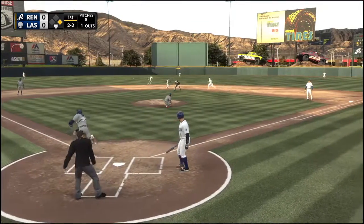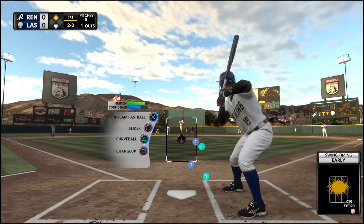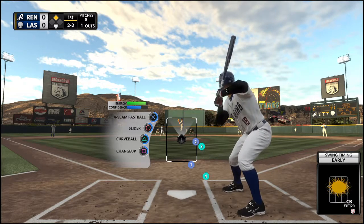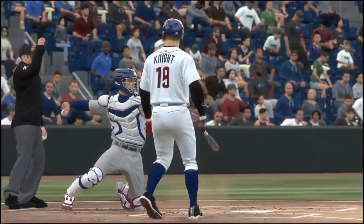In the dirt. The tag, and he is safe on a very close play at the bag. And forget about the double play now as he'll move up to second here on the wild pitch. Hoping to send him packing. Pitch on its way. And he'll try to hold back, but he won't be able to as that's ruled a swing, and there are 2 away now.